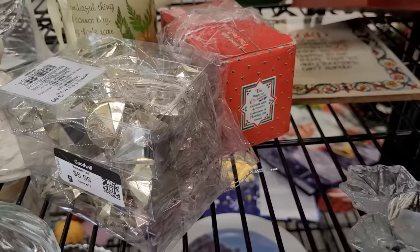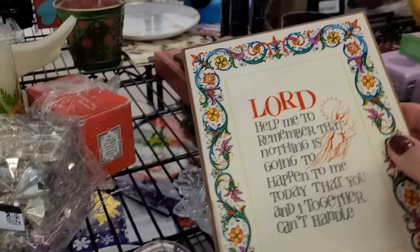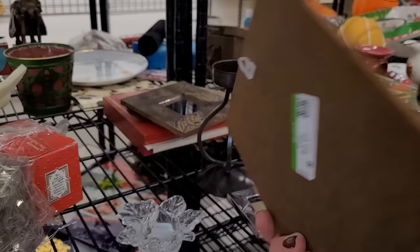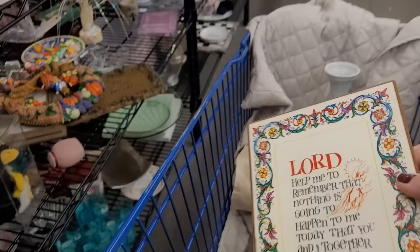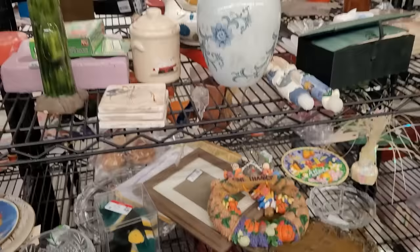Here's a little stack of plaques and a box. I love the colors and pattern on the outside of this plaque. Let's see, it's 99 cents. Lord, help me to remember that nothing is going to happen to me today that you and I together can't handle. That's super. Let's grab that. Put it right there on the side. And we'll get the mounted beaver. There's a spot right at the edge. I think I'm going to have to fold my blanket over soon.